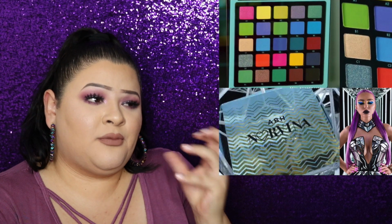No ma'am. No. Again, for the color story and the color theme of this palette, I would much rather buy an indie brand's palette, because I feel like those brands are the ones that started doing all these palettes, like in this color story of the very bold, bright colors, including a lot of greens, a lot of blues, that the bigger brands like ABH don't typically do.